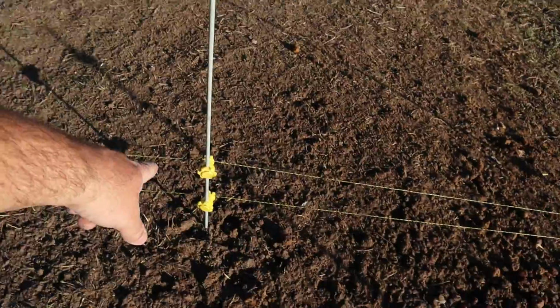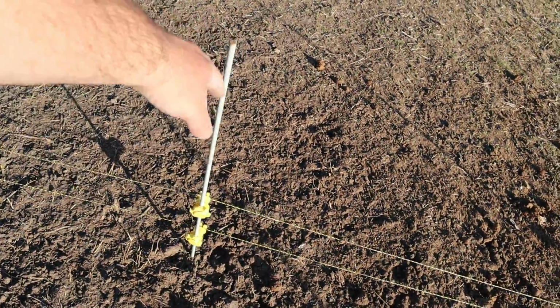They would probably love that, but I don't have enough of the posts or the insulators here, these yellow insulators and these posts, to do all that. So I've got enough wire, but just not the insulators and the posts.